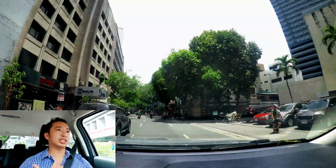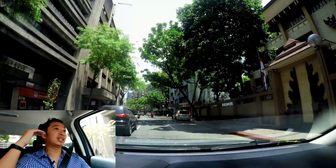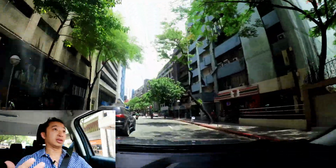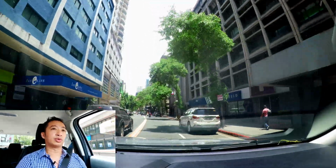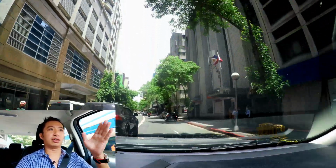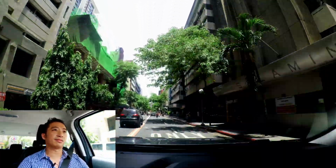Visibility is what you'd expect from a Ranger pickup truck. And that means that you're seated really high up over the road. And wow, you've got a commanding view of everything around you. I got a decent level of visibility up front and a good amount of side visibility as well.